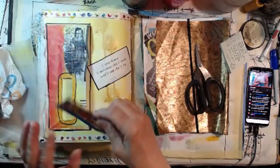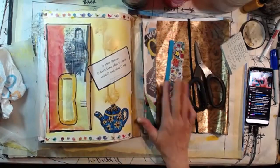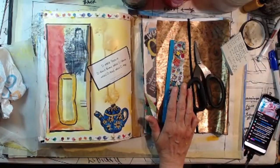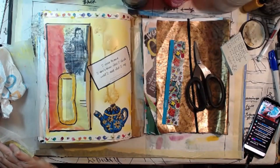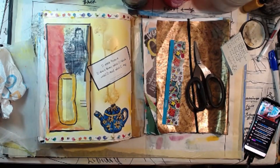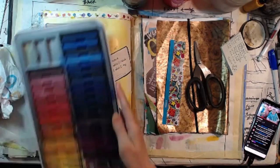Now, I like this a lot. So I need to have something for a tag. I have a lot of trash to throw away here. What do I have I can use for a tag? I need to get out my scrap bag. And boy, you don't want to see behind my chair. Let's put my ink tents away.